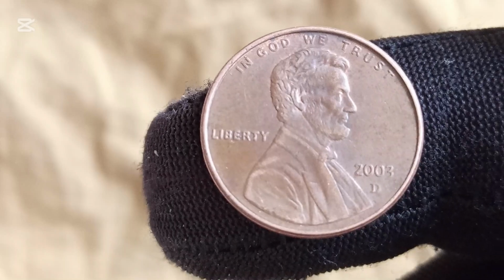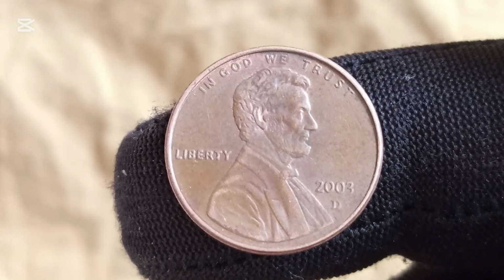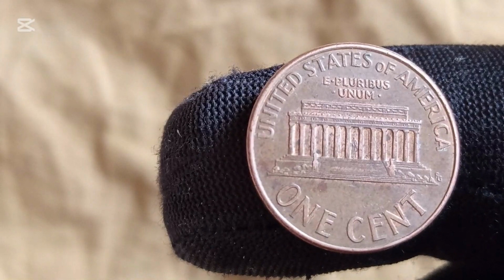Use a coin scale. A regular 2003 D penny should weigh 2.5 grams, but error coins might have slight weight variations. Consult a professional if you think you've got a rare one. Take it to a professional coin grader, like PCGS or NGC, to get it officially graded and certified.